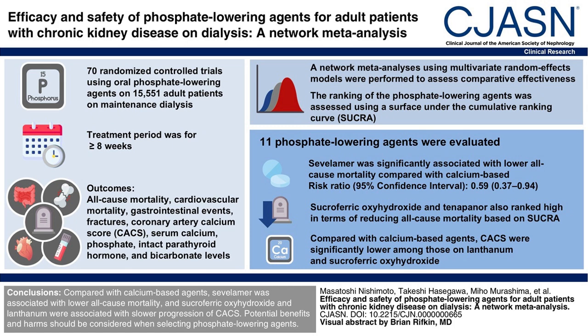Gastrointestinal side effects were more common with nicotinamide and sucroferric oxyhydroxide. These findings suggest that non-calcium-based agents not only improve survival, but may also offer cardiovascular protection, shifting the treatment paradigm in dialysis-related hyperphosphatemia.